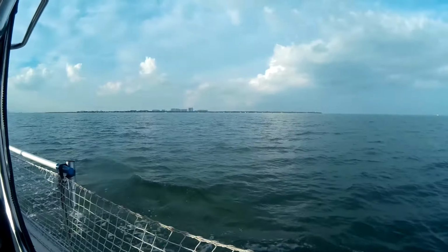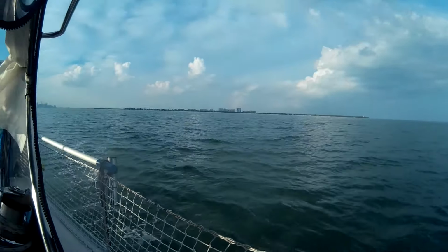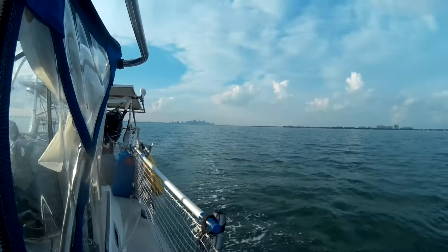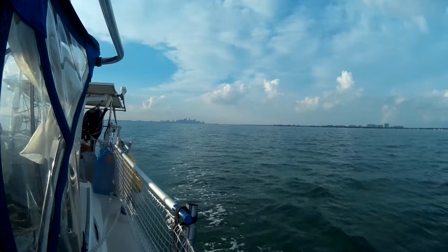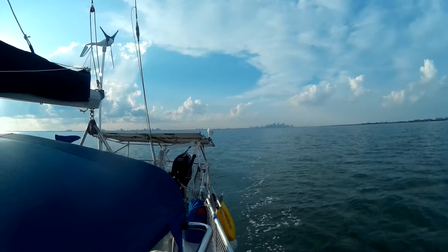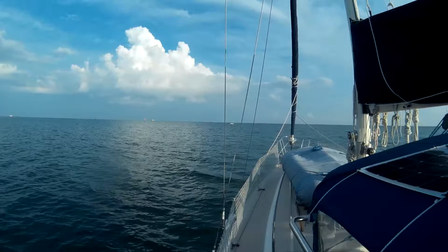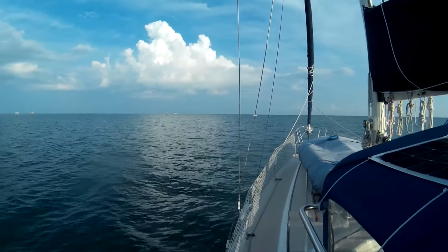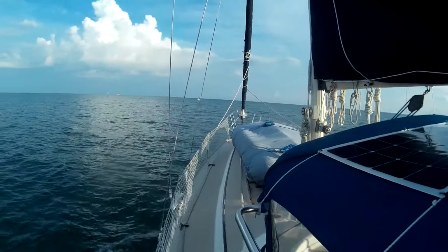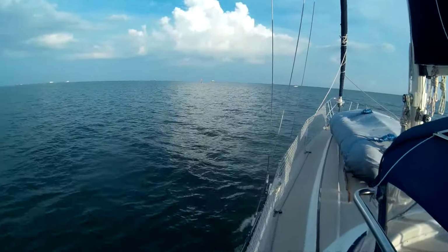We're on our way out of Biscayne Bay, and we were over by Key Biscayne, and it was beautiful. Miami is right there. That's the skyline of Miami. Pretty nice anchorage. Beautiful out. Coming up to the channel up here to head out into the Atlantic, and hopefully have a safe trip heading up to West Palm Beach.